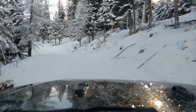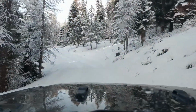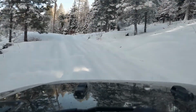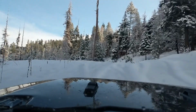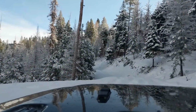So as we get to the end of this trail here, it's getting steeper and a little narrower. And it looks like there's been somebody up here. Because there's little tire tracks. I guess we have to give it some go. It's just going to crawl. Oh no, we're going to crawl up, yeah.